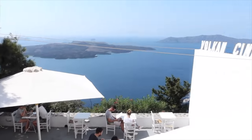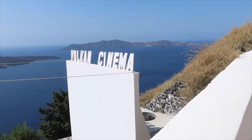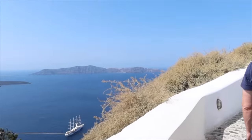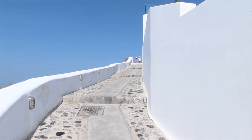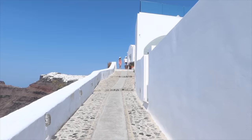Santorini is famous for its blue domes and the blue dome buildings. They are mainly in Oia, so we're going to be going there tomorrow, so stay tuned to see those. Where we had our coffee was called the Volcan, and they have a cinema screen at night, which is cool. So we're going to walk back through the little streets and shops.